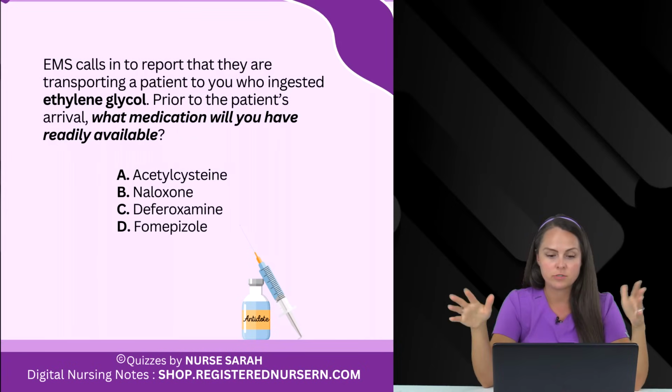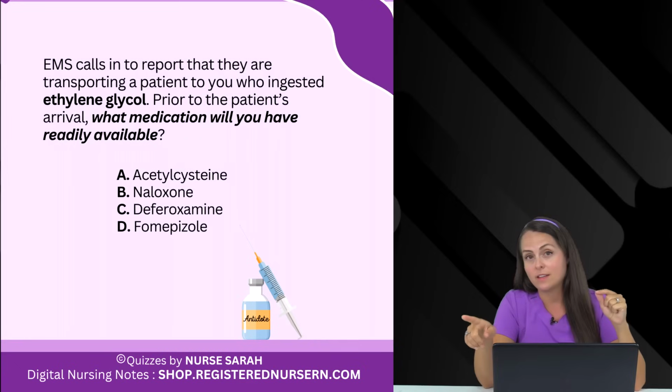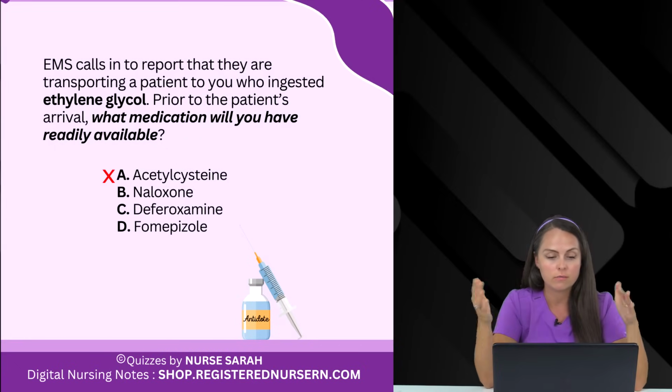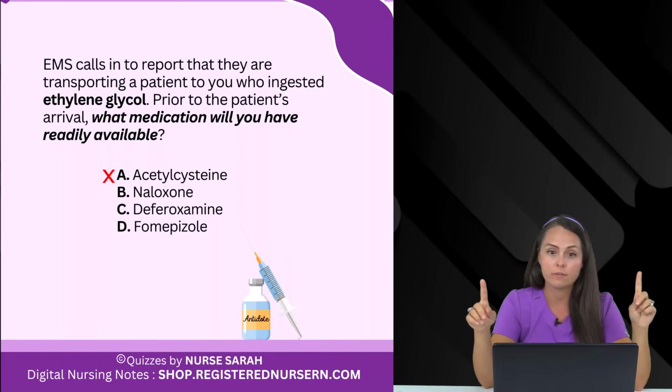Therefore, let's look at option A, acetylcysteine. Well, just from your memory bank, you want to remember that that is not the antidote for ethylene glycol. That is more for acetaminophen, like Tylenol here in the US. So it wouldn't be A. B, naloxone. A lot of people know it as Narcan. That is for opioid overdose, so not for this.